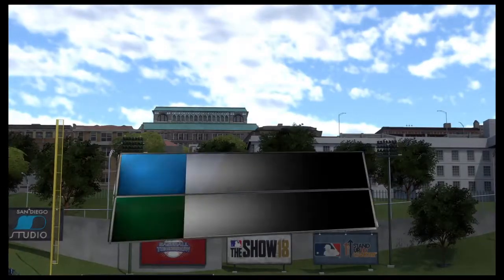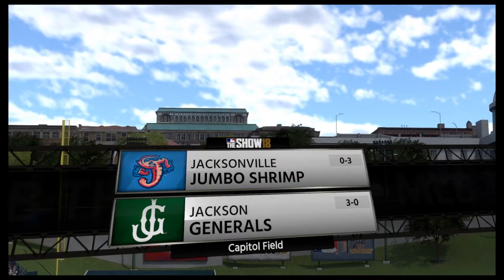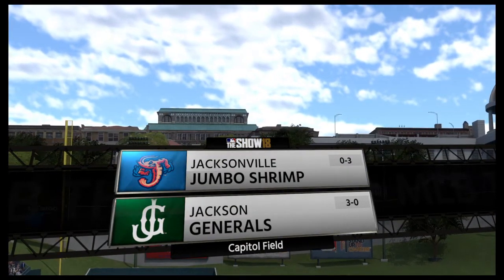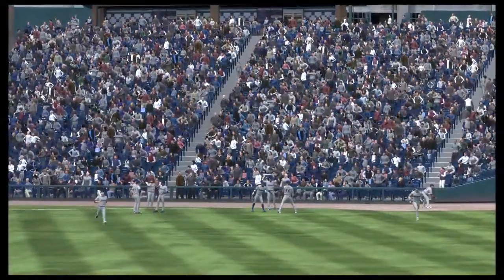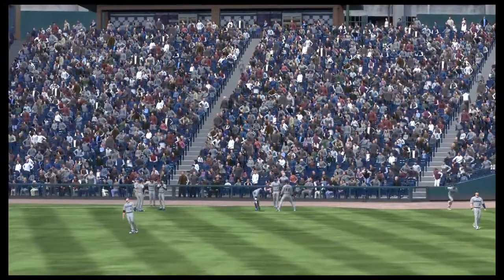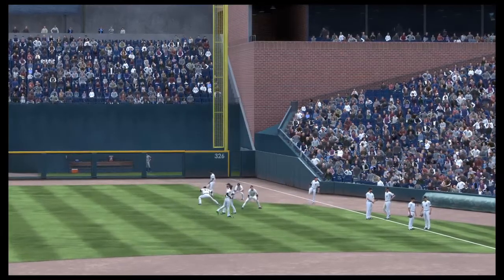The stars of tomorrow get their shot in the limelight today as the show's coverage of the Southern League is on the air. Coming up, we've got a good matchup in store between the Jacksonville Jumbo Shrimp and the Jackson Generals. It's baseball, it's the show, and it comes your way next.